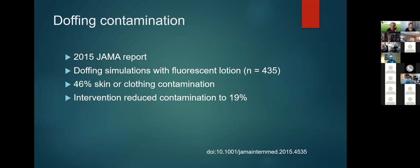So this is part of the reason why, what we call in hockey, the one-timer is not good enough. We need to have several shots on goal here to really get high quality donning and doffing of our gear. Next slide, please.